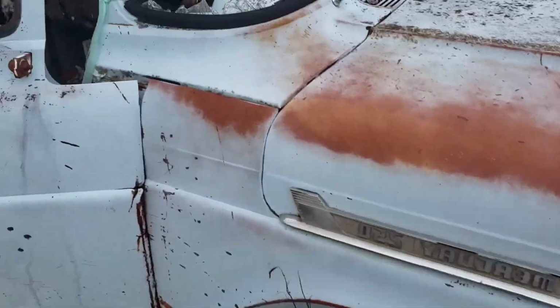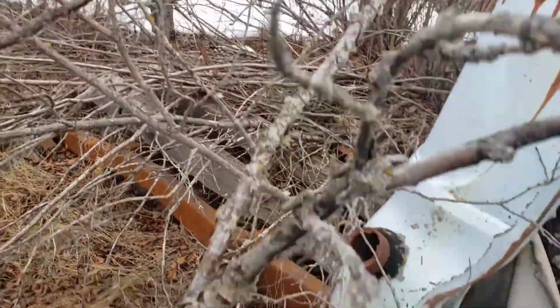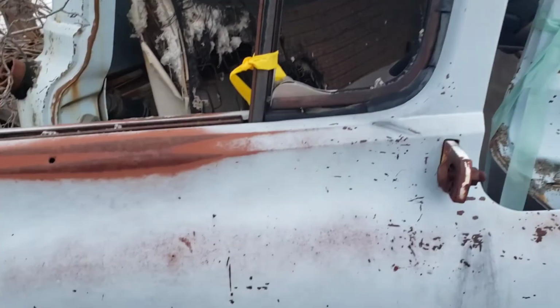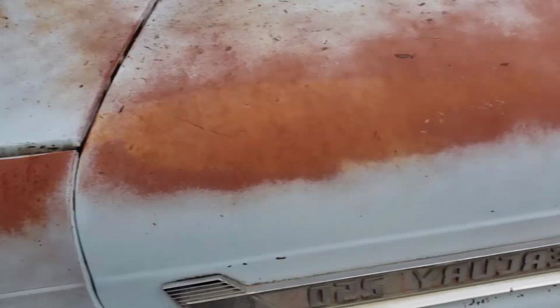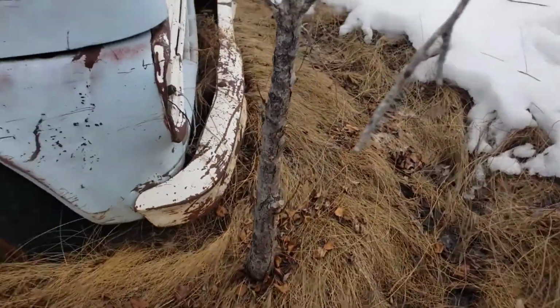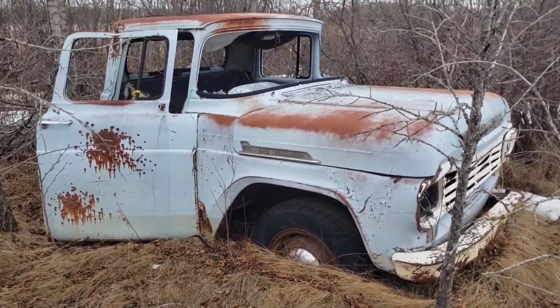Mercury 250 cab sitting here. Someone's been shooting at it. Cab and front clip though are in decent shape.